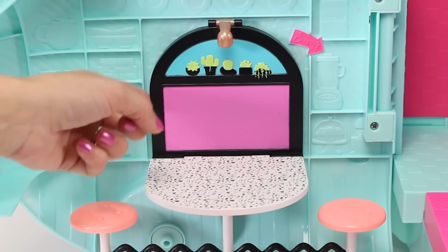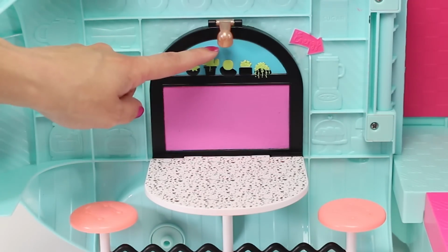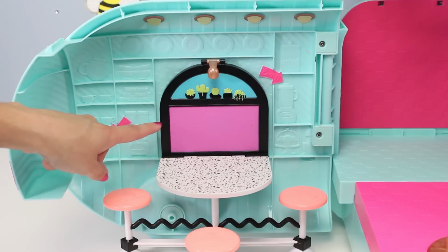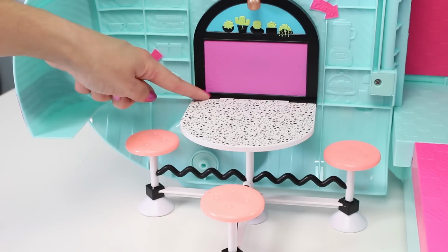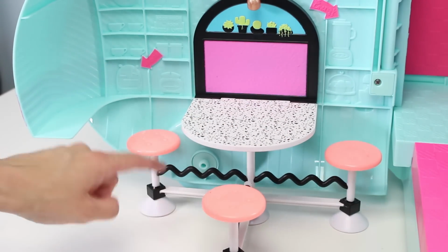We've also got this framed little wall area, which includes a shelf with little cactuses and a teal background, as well as a pink cork board, which we could decorate with some stickers in a few minutes. We've got a little white table that's got paint blobs all over it in black, pink, and blue, and this is attached to the wall by a hinge. Attached to the underside of the table are three stools, which are white, black, and coral.